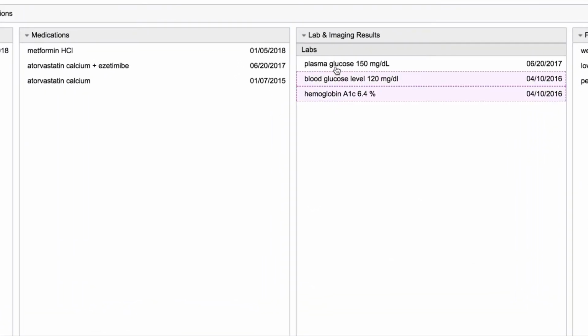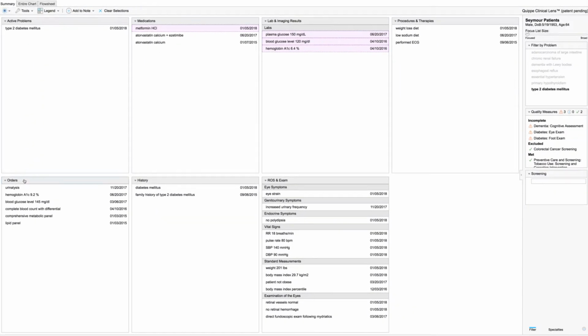The clinical note begins right here from the patient summary, using items that are pertinent to today's visit. Providers have access to the full patient chart with data from multiple sources that is organized and functional.